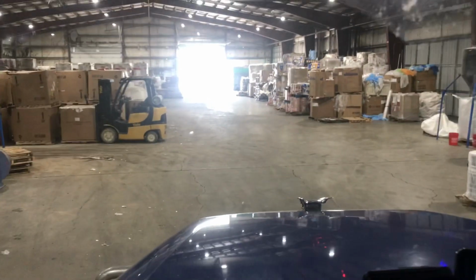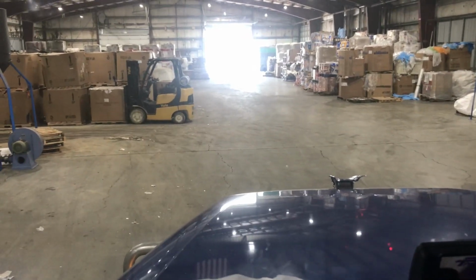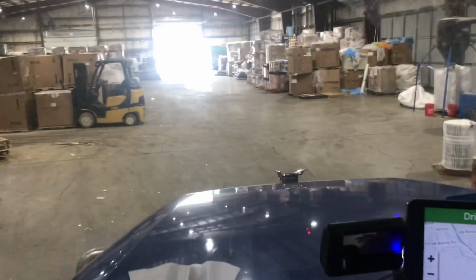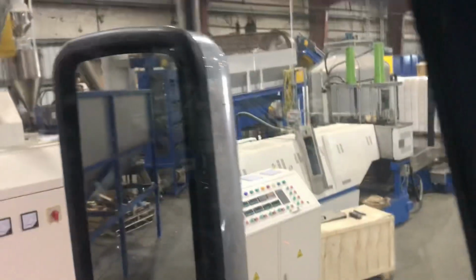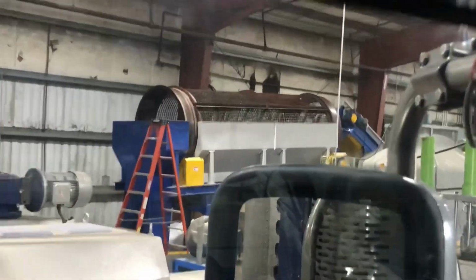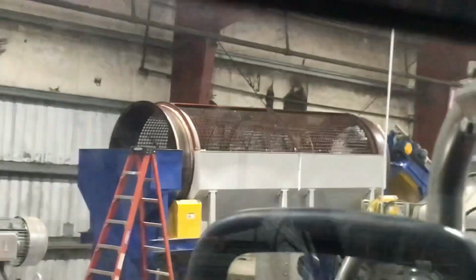It's always crazy when you get loads like this. I'm loading inside this warehouse. Had to drive in, weave around some stuff, and back into this whole dock. This is a plastic recycling place. And look over there. There are buckets going up and dropping into that big tumbler. I think that's washing them or something.